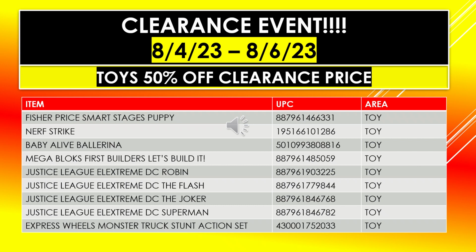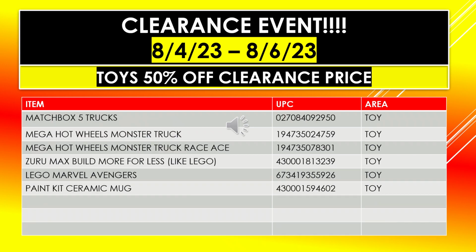Express Wheels Monster Truck Stunt Action Set. And the toy list continues. Matchbox 5 Trucks, Mega Hot Wheels Monster Truck, Mega Hot Wheels Monster Truck Race Ace, Zuru Max Build More for Less, like they're like Legos, Lego Marvel Avengers, and Paint Kit Ceramic Mug.